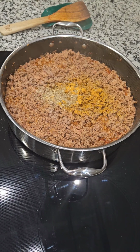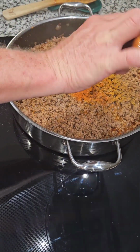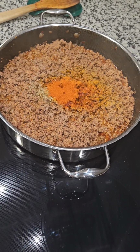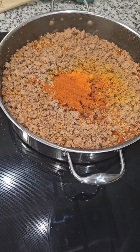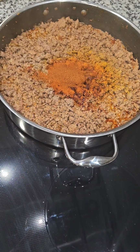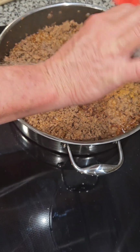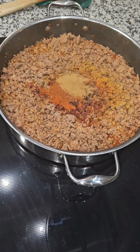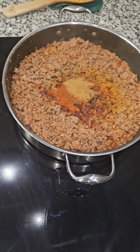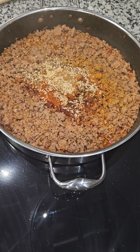I really wish y'all could smell this. It turned out so delicious. Oh my god, it smells so good. Paprika. Smoked paprika. Chipotle chili pepper. It's taco meat, cumin. Minced onion?